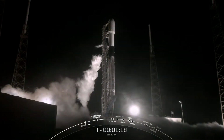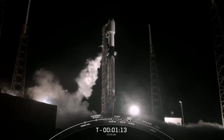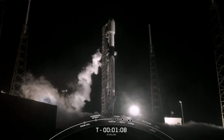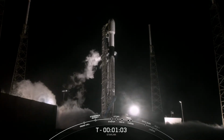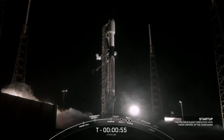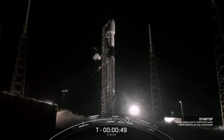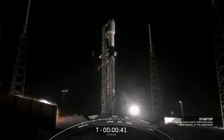Now, in just 20 seconds or so, Falcon 9 will go into startup, and Stage 1 and Stage 2 will begin to pressurize for launch. Falcon 9's in startup. There's that startup call out. Coming up is the final go from the launch director. Stage 2 is pressing for flight.